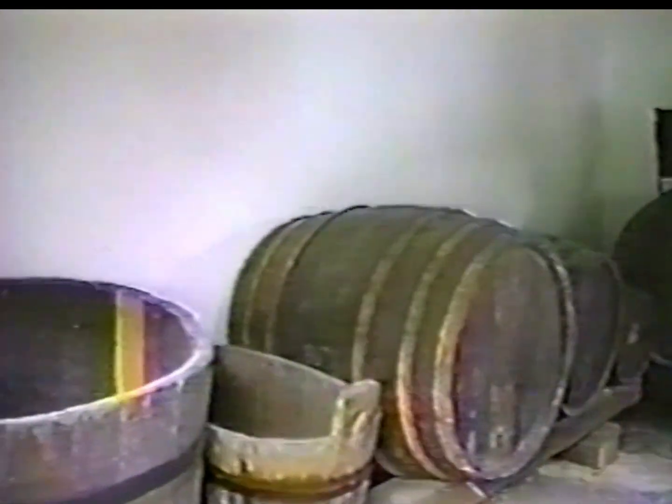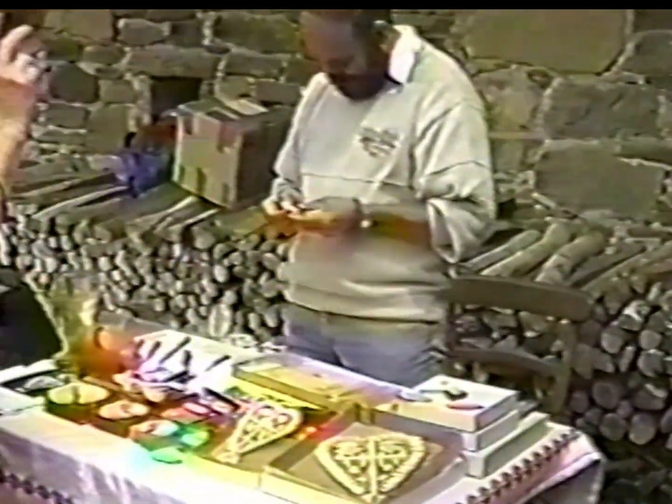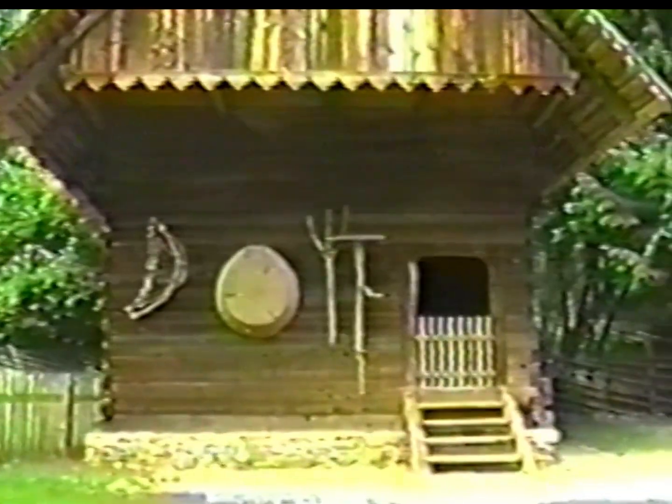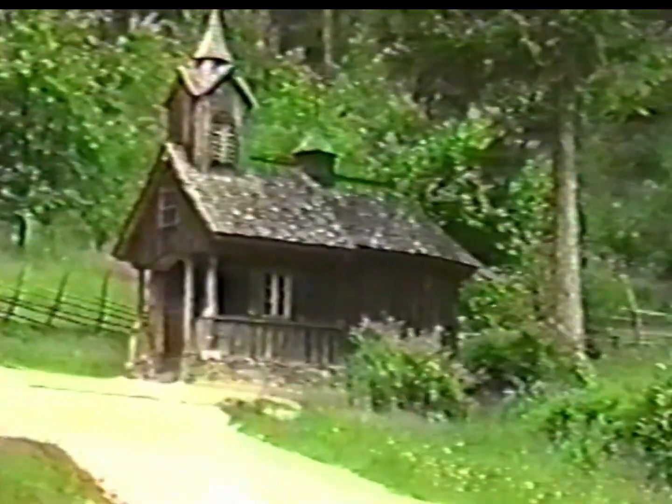This is a wine cellar, winery. The chapel, Church of Maria Helsing, from 1886. It was used by people living near Graz. This is a school. Dates back to 1799 to 1880.